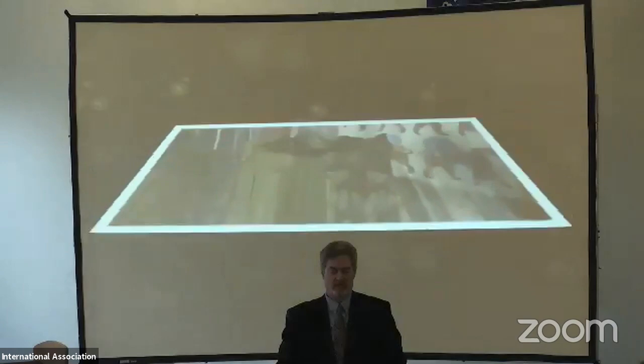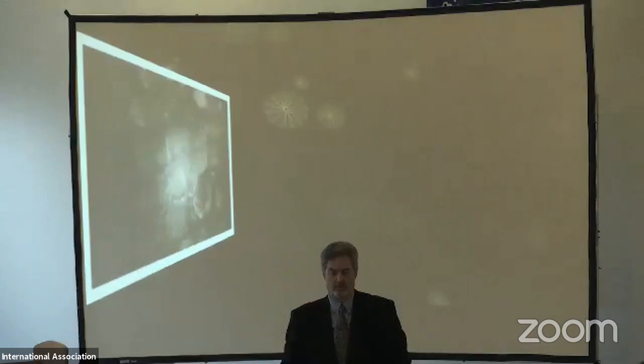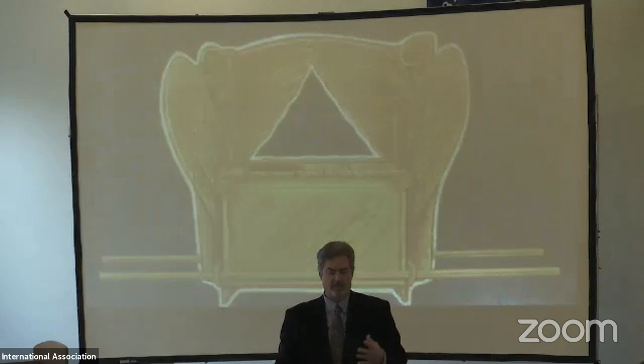This is the most holy place. The Ark was on the right side. The Shekinah glory over the mercy seat. This is the wall in Zedekiah's cave. And the Ark of the Covenant as described by Ron Wyatt.